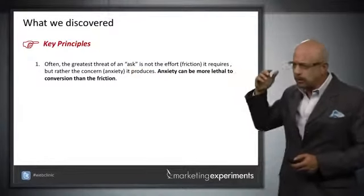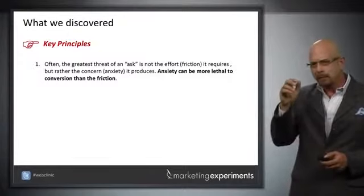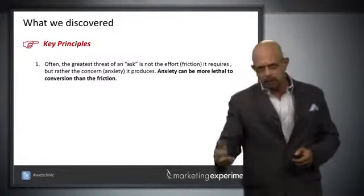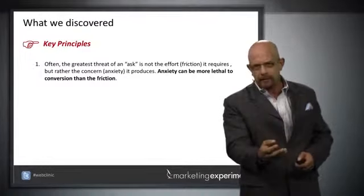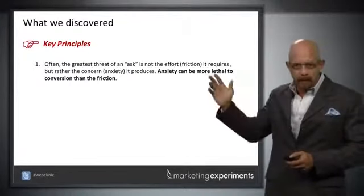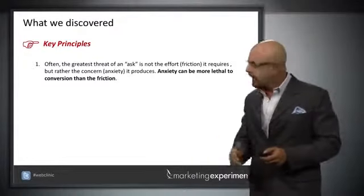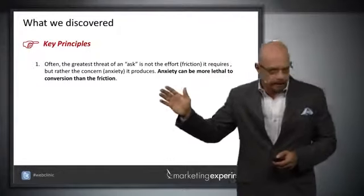A micro yes might occur when we read the headline and move from the headline to the body copy. It might occur from the body copy to the benefit statement. But every landing page is a whole series of micro yeses. Every channel has micro yeses embedded in it. And as people move through those micro yeses to achieve the macro yes, the sale, we want to intensify their velocity. The faster they move in their mind, the surer we are going to get a macro yes.